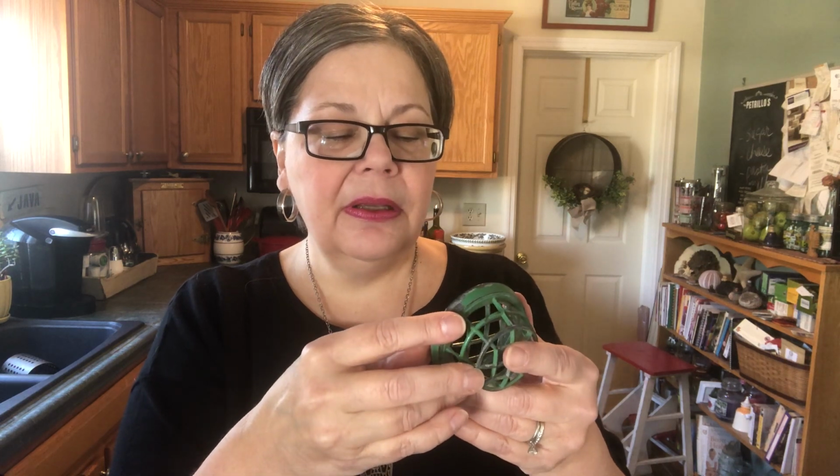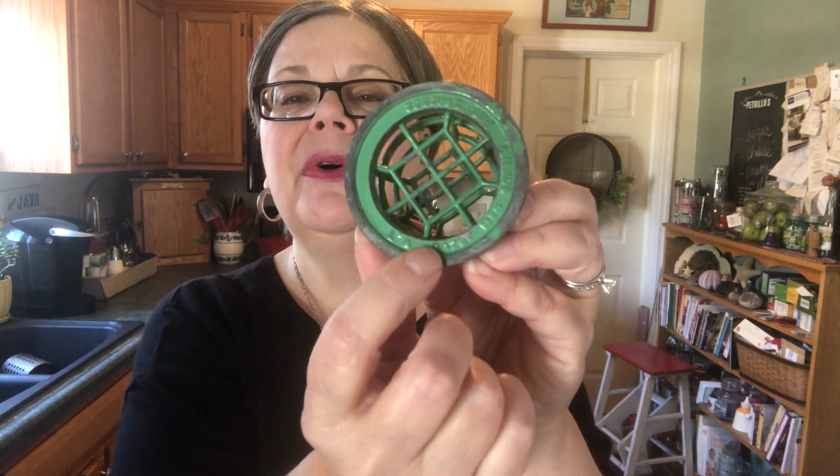The next type of flower frog I have to show you are called cage flower frogs because of their resemblance to a cage. In 1916, the Daisy Manufacturing Company patented this cage design. This one is marked Daisy on the bottom. It's embossed right there. And this second example that I have is unmarked. They would bring about $15 each from my antique booth.